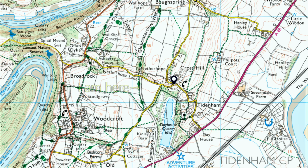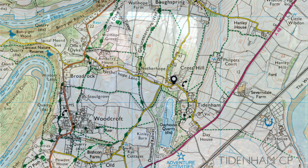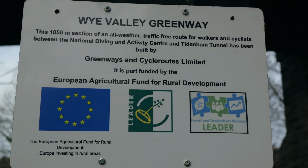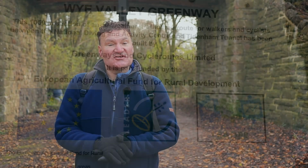about. Daybreak Quarry is just over there, in fact. You're probably thinking, oh, that looks like a railway bridge. Indeed it is. In fact, we're on the Wye Valley Greenway. This was the Wye Valley Railway, which once ran from the junction, that Wye Valley junction just to the north of Chepstow, right across through Tidenham towards Tintern.